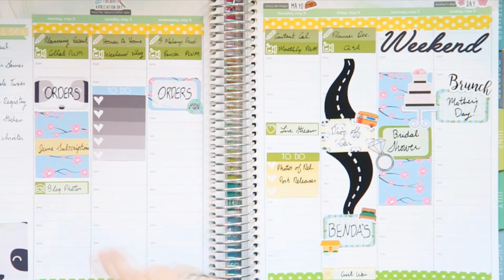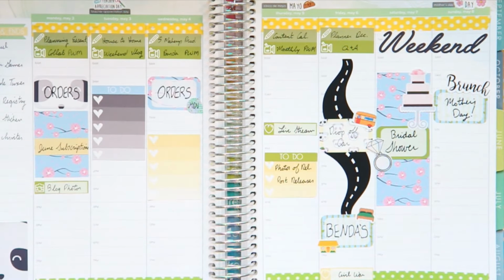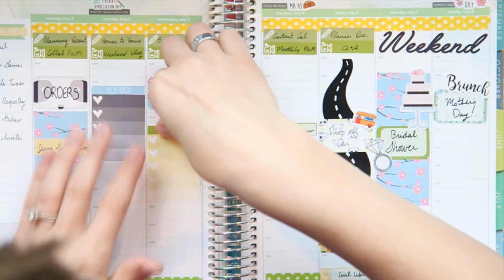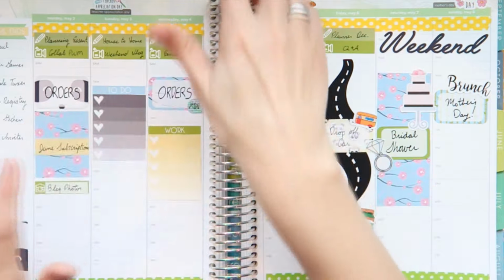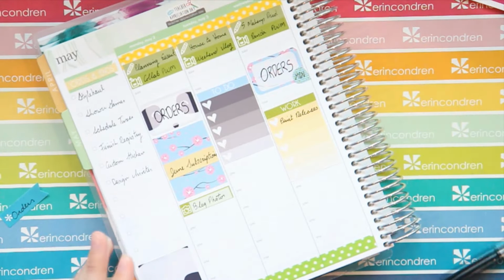Awkward. Think I'll add another to-do list for Wednesday. Put a work label above it, because I want to make sure we get everything done. Since we are leaving on Friday, there's just going to be so much stuff to do and get done. But, okay.